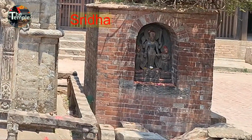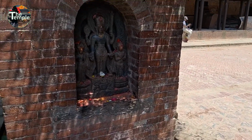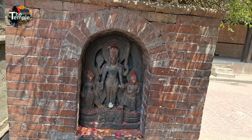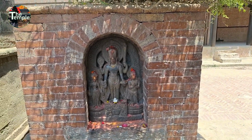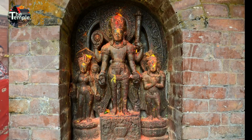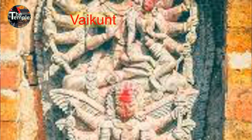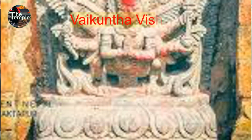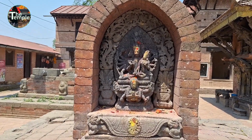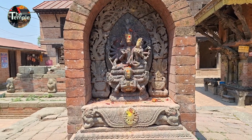Shridhar Vishnu. A 9th century stone sculpture of Vishnu, Lakshmi and Garud, which stands on the pedestals of various motifs. Baikunth Vishnu. Baikunth Vishnu statue is also found in this area. It is a 16th century sculpture of Vishnu seated in Lalitasana position on a six-armed Garuda and Lakshmi seated on Vishnu's lap.